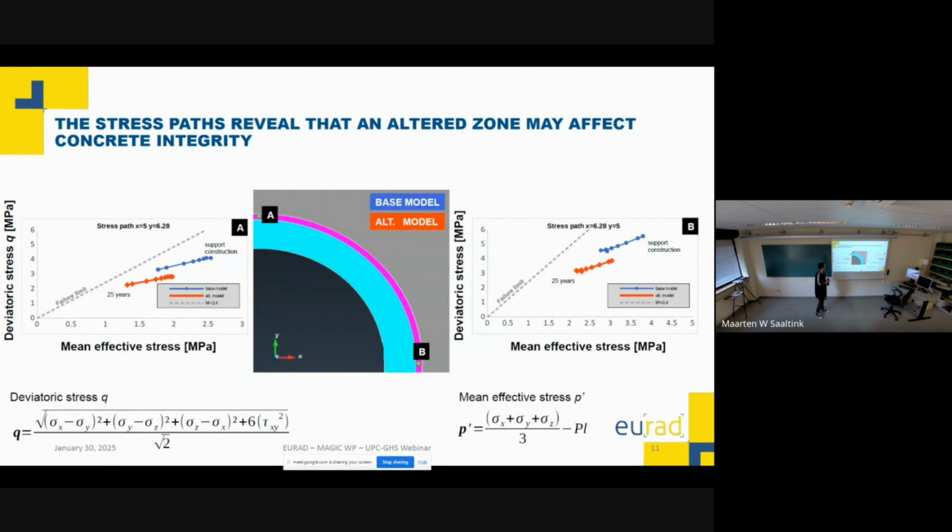What we were able to observe in this chart is, from the right, which is the support construction, moving to the left, approaching the failure limit, until the 25-year solution time period. We were able to observe that the altered model could have been more affected than the base model, which led us to believe that the altered zone may affect the concrete integrity over time.